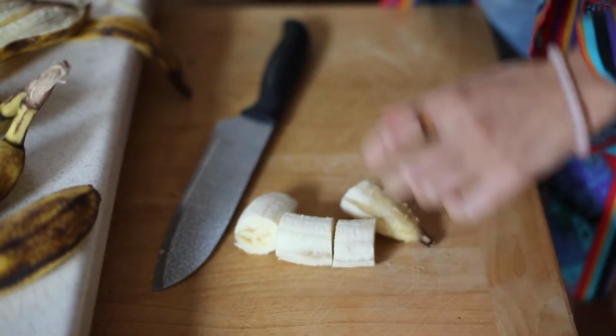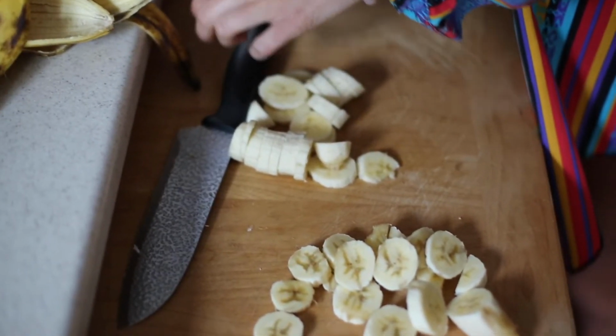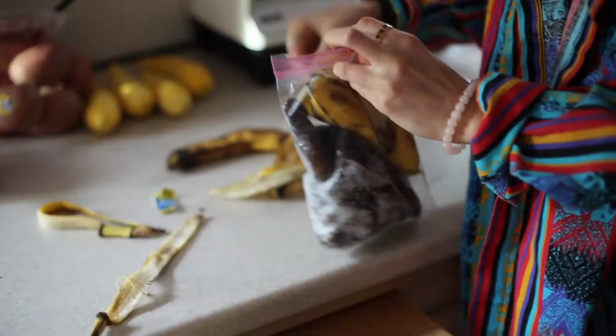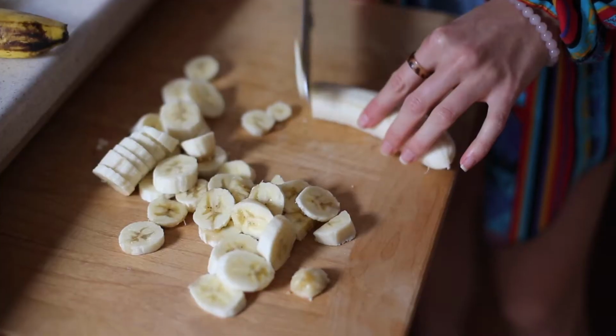But for the ones that are a little overripe, I like to just cut them up and then freeze them. This is really good for smoothies or nice cream, and then you just compost everything else. Bada bing, bada boom. Here are some of my peels that I already had frozen. Just add them into the bag, pop them back in the freezer, and next thing you know, you have delicious smoothies.